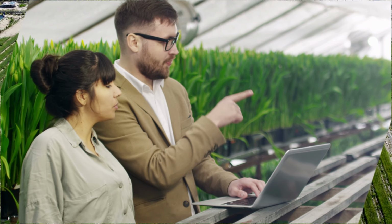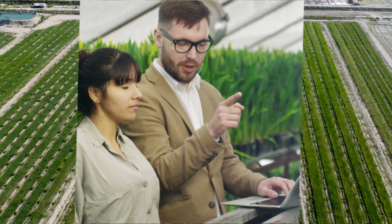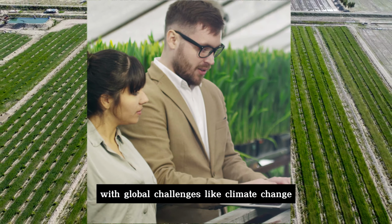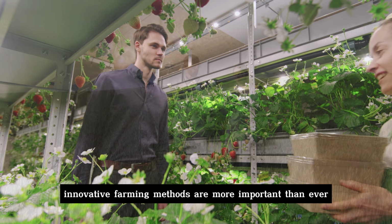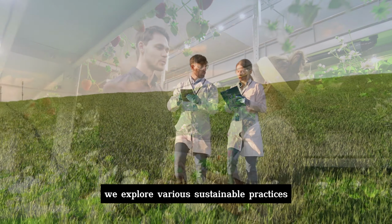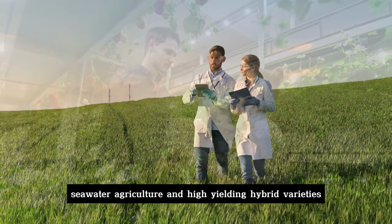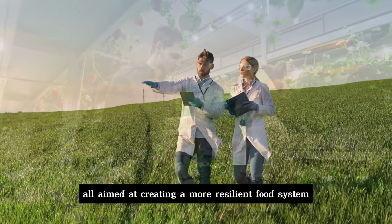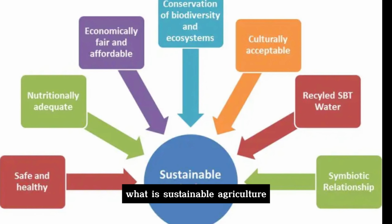Today, let's explore the fascinating world of sustainable agriculture practices. With global challenges like climate change, water scarcity, and food security, innovative farming methods are more important than ever. We explore various sustainable practices, including smart farming, seawater agriculture, and high-yielding hybrid varieties, all aimed at creating a more resilient food system. What is sustainable agriculture?